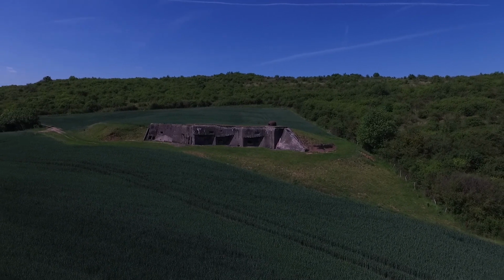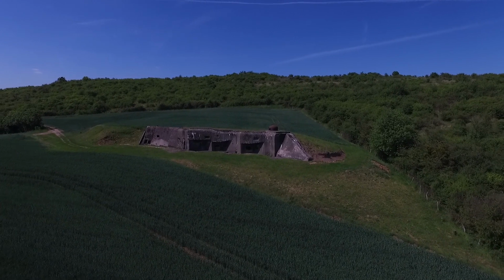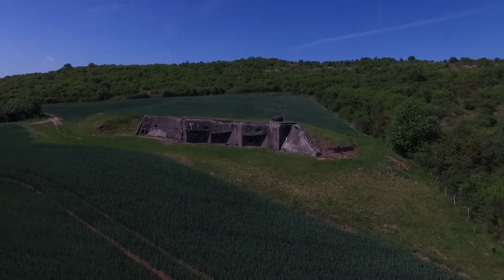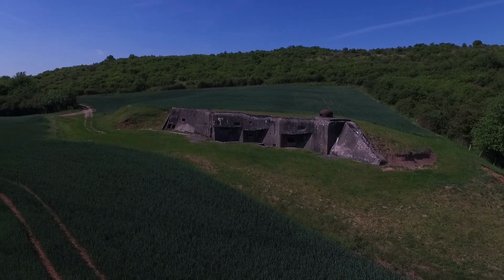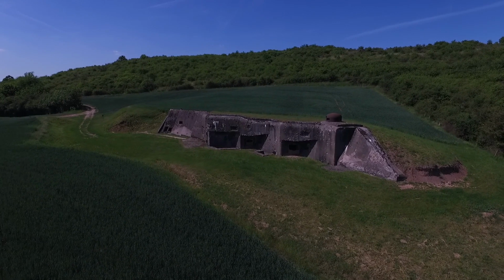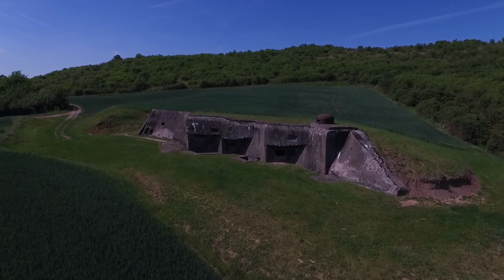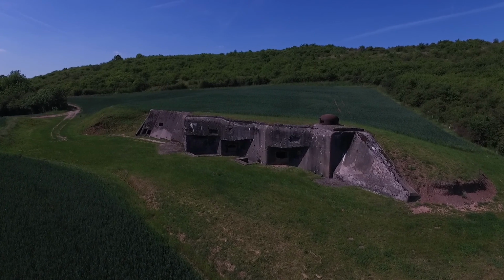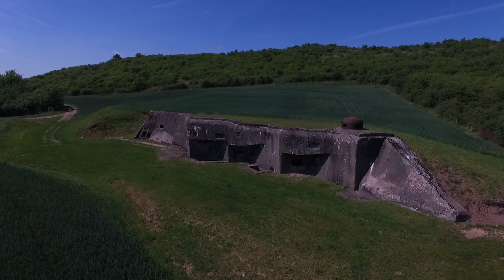This is only one small part, a quarter of the Maginot Line, and there are dozens upon dozens of these. When you map out their locations, you can see that they form a long line mirroring the French-German and French-Luxembourg borders, just overlapping the Belgian border.